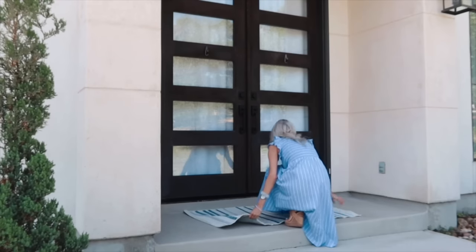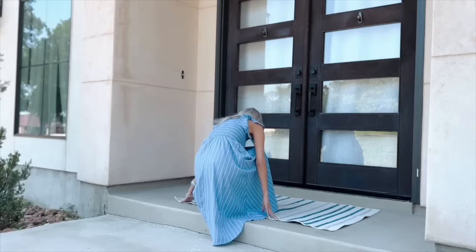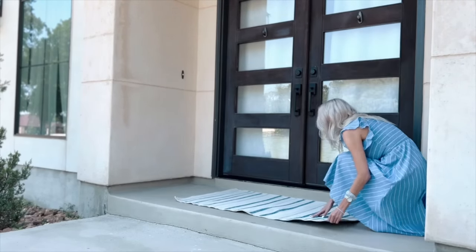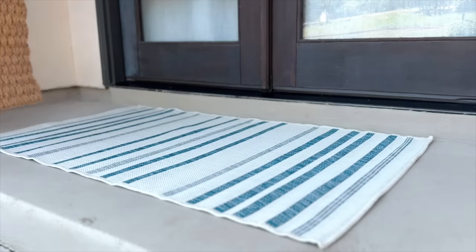Today we are decorating for summer, and what better place to start than the front porch? The front porch is the very first thing visitors see, so I always want it to be inviting and welcoming to whoever comes to my door.